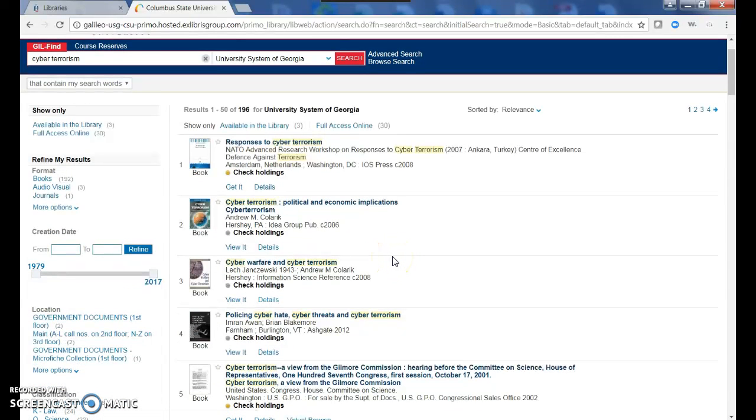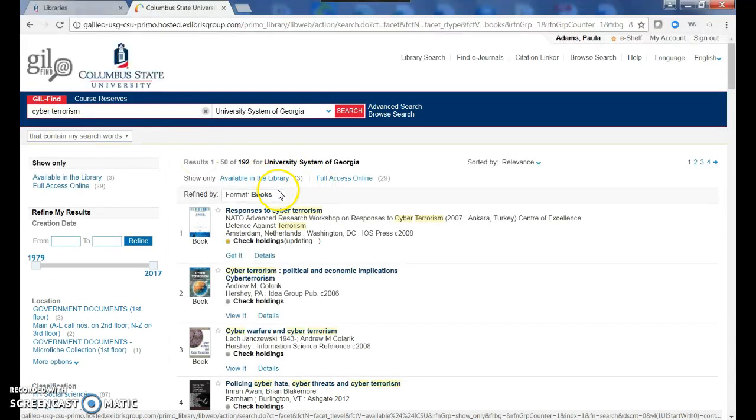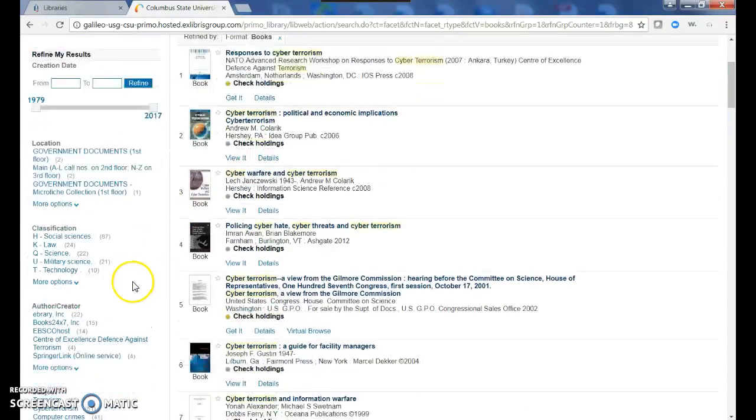Over here to the left, what you can do is you can modify your search. Choose books because, again, the GIL Express service is not for ebooks, it's only for print items, print books. So if we choose books, please be aware that even though we've chosen books, some ebooks will show up in this particular search, so you need to be careful about that.